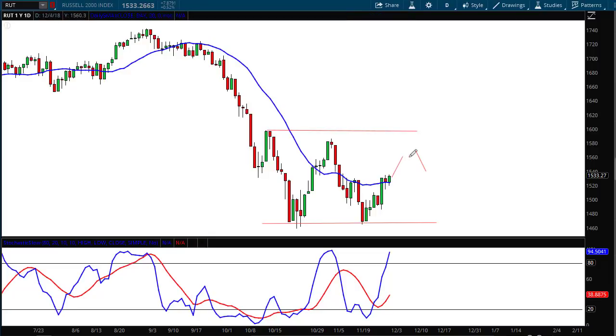This is a little bit of a blank spot. I don't normally do that, but this is going to be an area in question that we'll have to pay close attention to Wednesday and Thursday of next week. See, the stochastic is already showing overbought for the Russell 2000, and although I think we could go a little bit higher, eventually the stochastic is going to start pulling back.